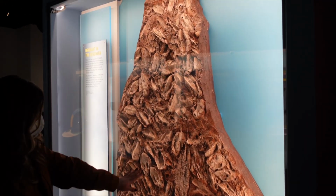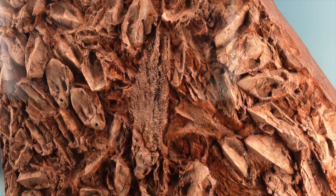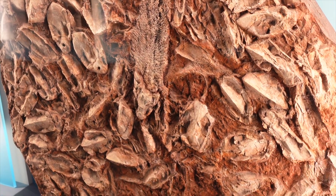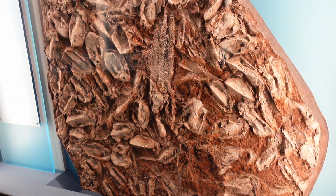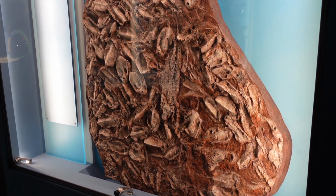Fish. There's some kind of fish thing. Oh my god, there's like lost souls in a wall. Yeah. They look like little porks. This looks like pork fossils to me.